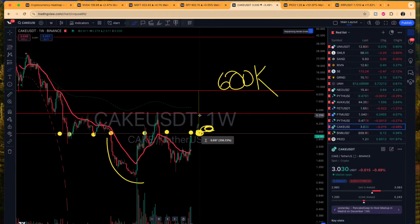I personally think that Bitcoin's going to go up to like 150, and then we're going to consolidate until like May or June. And so I think we're going to have something like this. This would be like May or June potential.